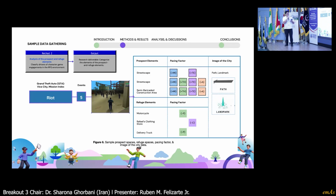In contrast, for example, in the column of refuge elements, clothing stores, protected interiors, vehicles, and sheltered locations function as refuge spaces because they provide safety or recovery. Importantly, the analysis did not only focus on the physical objects, but also on how these objects influence player engagement, as expressed using the pacing factor of +1 point and -1 point. Supplementarily, The Image of the City by Kevin Lynch was used to spatially express how these elements are extracted from the game. Next slide, please.